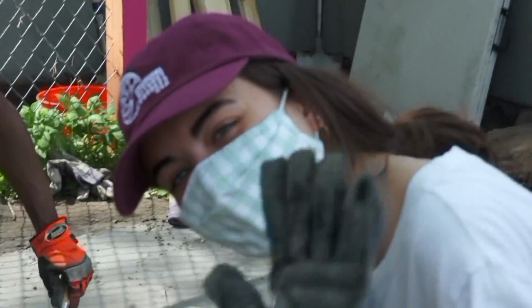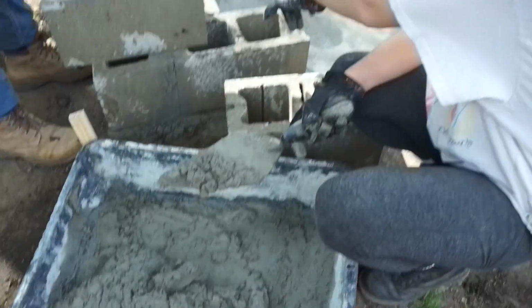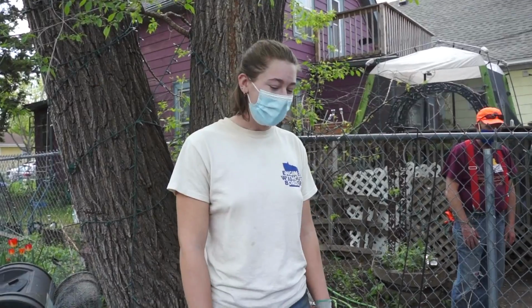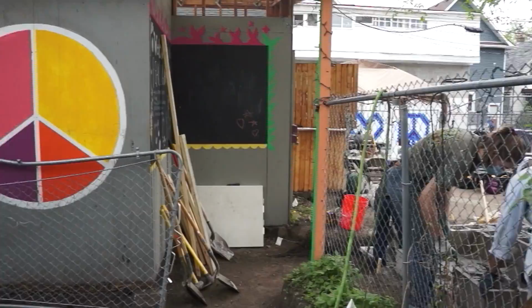Hi Matilde, how's it going? Really good. What are you guys doing? We are putting the cinder blocks on for the cistern. I use a lot of really good terminology. So we're starting out with two layers of cinder blocks. We're going to be putting in some mortar and some gravel, and then laying these cinder blocks right here on top of that. And then our cistern right on top.